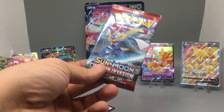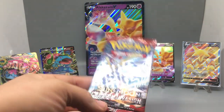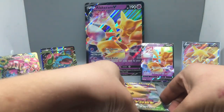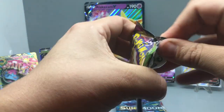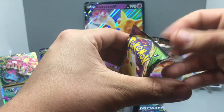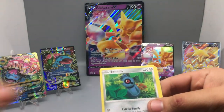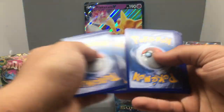Also, my card store gave me a free pack of trash for buying $35 worth of promo singles. So we'll save Crimson for the end. We'll get into Vivid Voltage a little bit. Hopefully we can pull Alakazam, even though I already have one. But it's still a nice card. There's a code for whoever wants it.